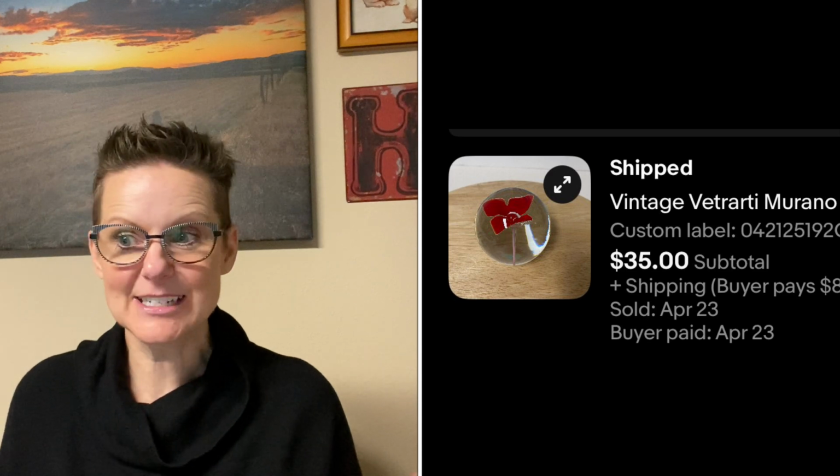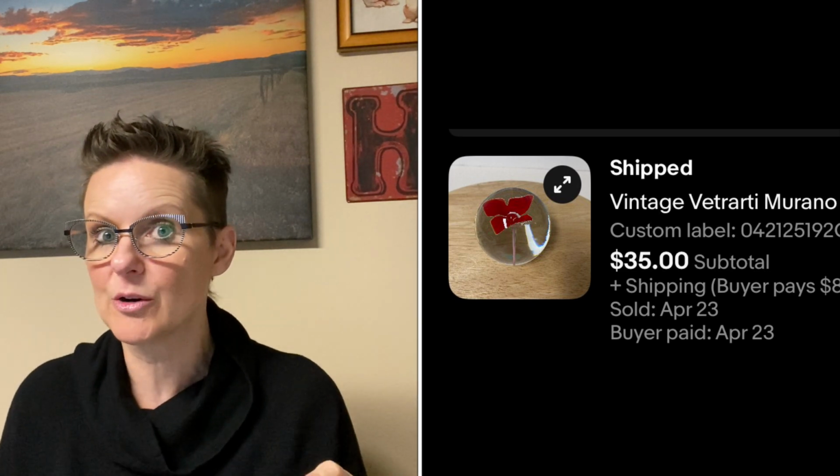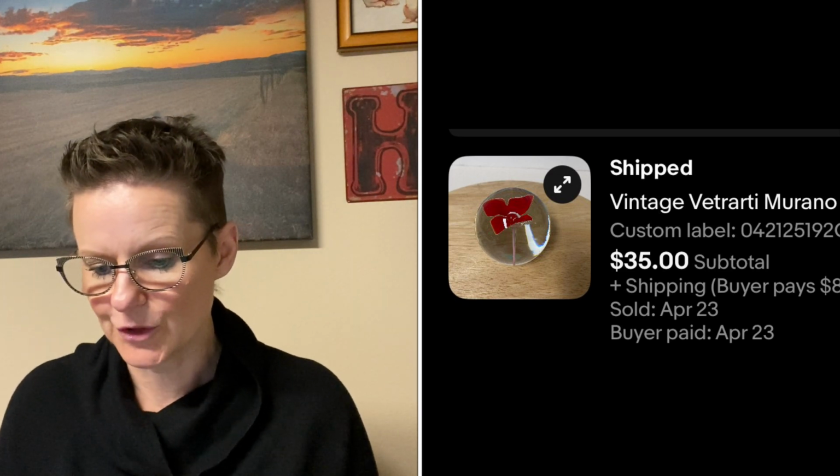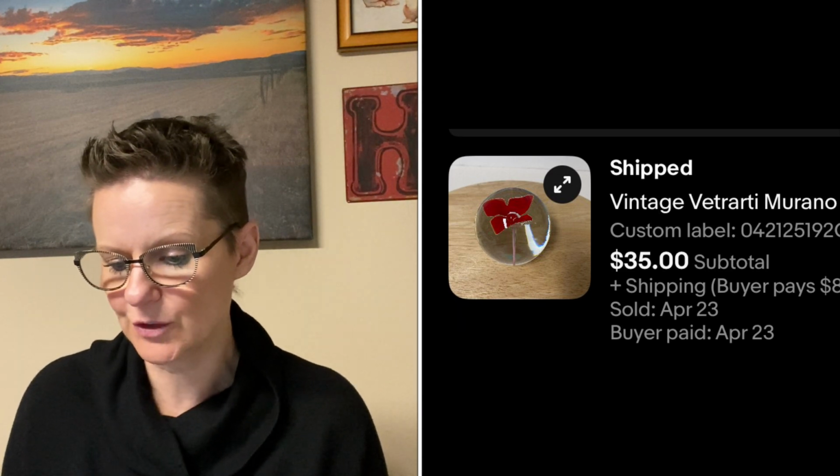All right, now this is a Murano Vetrarte collab, if you will. It's a paperweight, single flower inside, which in my research I learned is kind of hard to find. Usually they have multiples, or a lot of the Millefiori pieces in there. So it's a single flower with some controlled bubbles. I bought this for $1.92. It sold for $35, and that gave me $27.43, and it took 1 day to sell. That was a good one. It was small. That one even went internationally too.